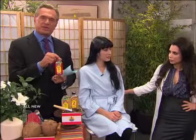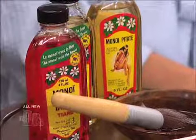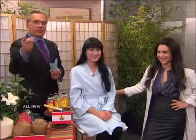Feels great. Can we get this oil anywhere? I know it only comes from Tahiti, but is this available anywhere in the States? Yeah. In certain special beauty supply places, those kind of things, you can get it. Monoi oil, remember that. Good stuff. It'd be good for your hair too, doctor. All right, moving on.